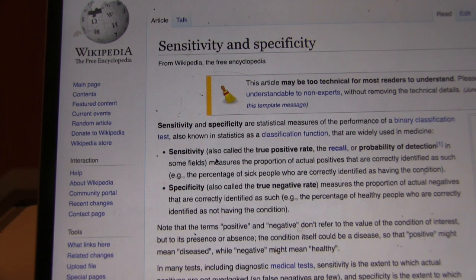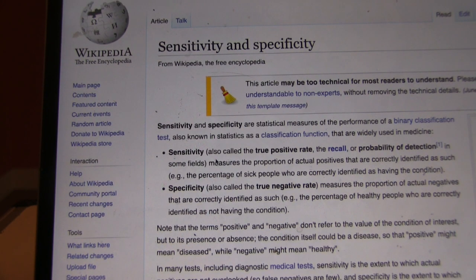And what does specificity mean? Well, wait a minute. Sensitivity is not true positives to all positives. It's the actual positives that are identified as positives. Right. We'll get to that other measure in a second.